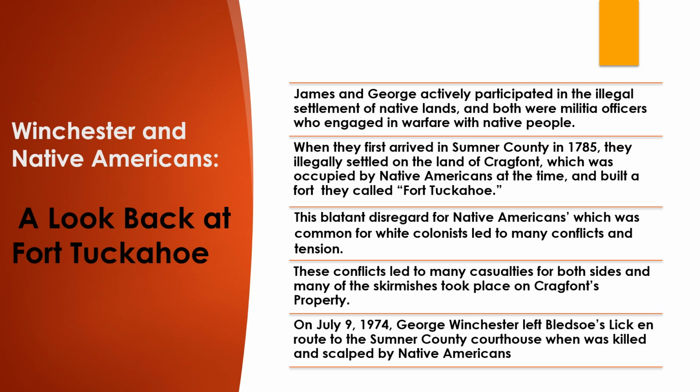On July 9, 1794, George Winchester left Bledsoe's Lick en route to the Sumner County Courthouse when he was killed and scalped by Native Americans. Even though James's brother was one of the last casualties associated with the battle for Cragfont's property, it did not change what happened to the Native Americans who resided here and the substantial loss they suffered.